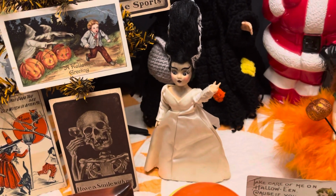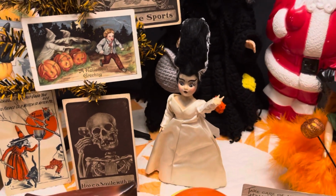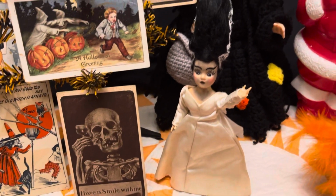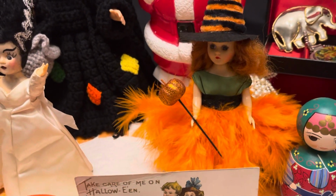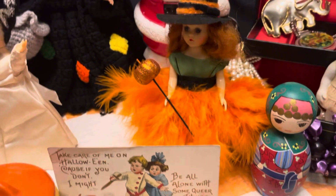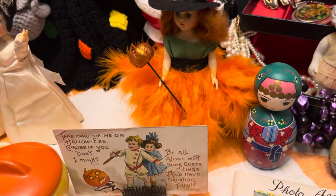She was just one of those regular little bride dolls, you know. And I hairsprayed her hair all up and put a white streak in it and painted her face and everything. Same with this one. She was the little redheaded doll, and I put a witch's hat on her and gave her a little wand. And then I put feathers on her dress with a black ribbon.